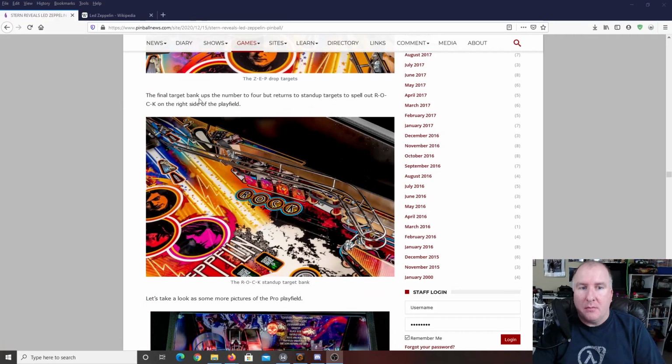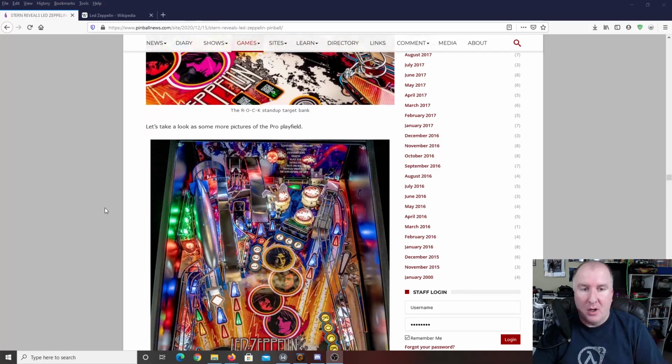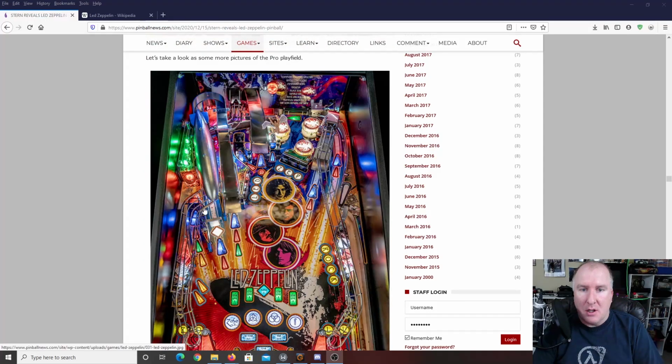Final target bank ups the number to 4, but returns to stand-up targets to spell out ROCK on the rock side of the playfield, or right side of the playfield. Rock on. You do have the nice big Zeppelin there. I like how it does show the playlist over here as well.